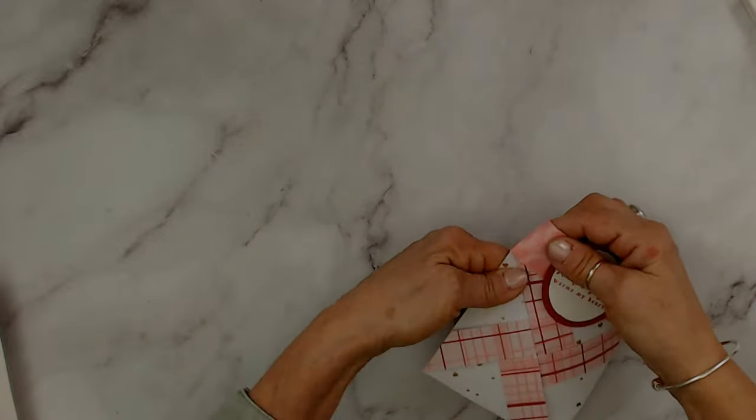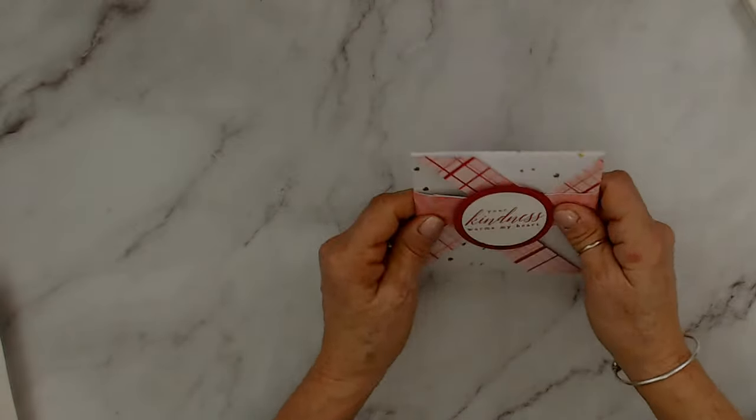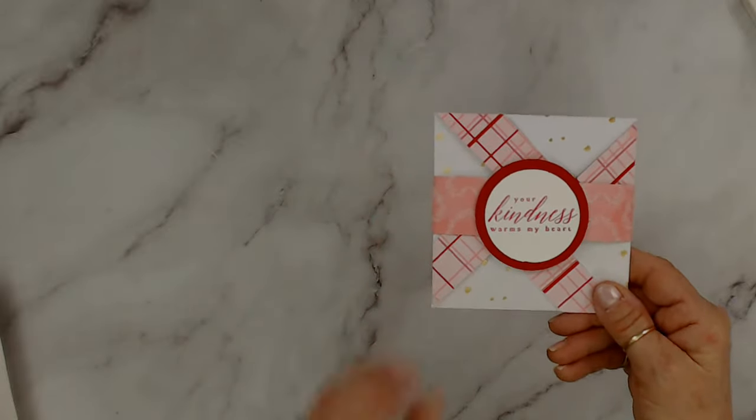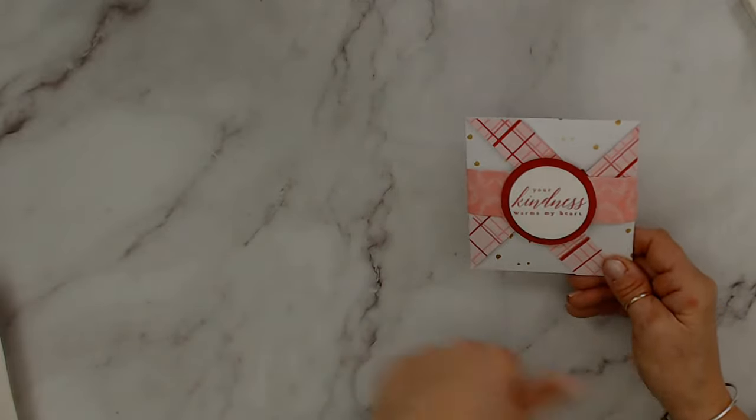So this paper can be yours for free with a qualified order. So what do you think? Now we're going to do another one. But we will not do a belly band around.